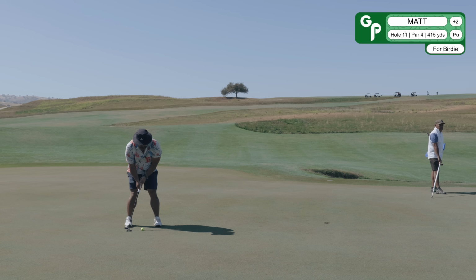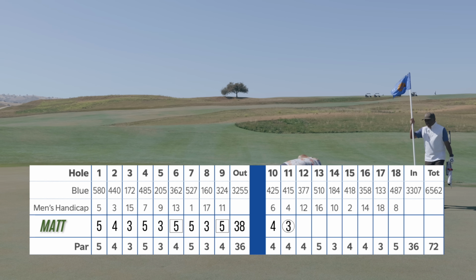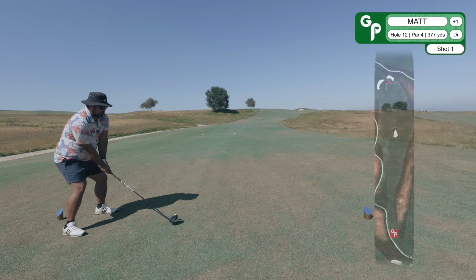And yet, here's another attempt at birdie. And I finally get one to drop. Being only 1 over through 11, this is unheard of.